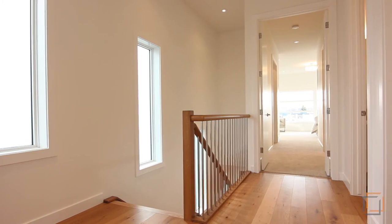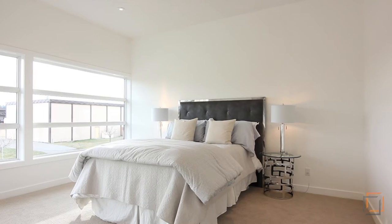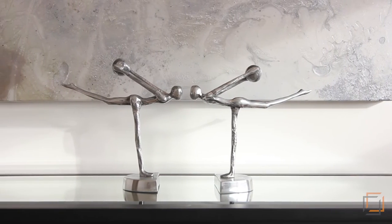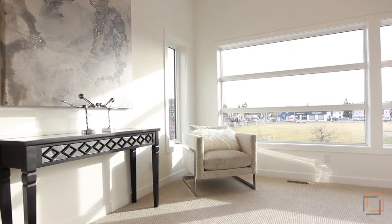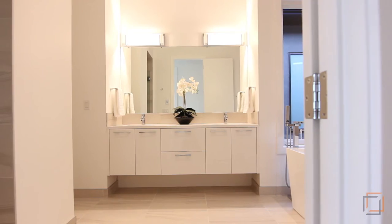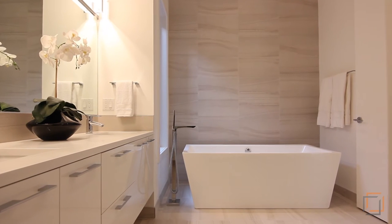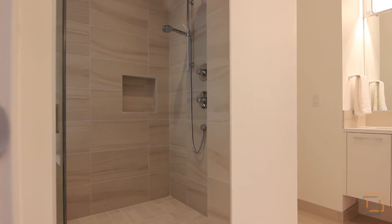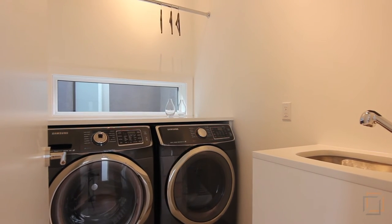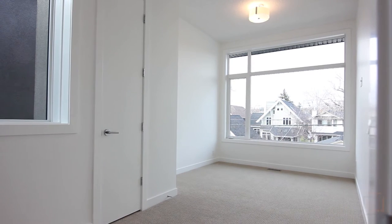Continue up the custom floating stairs to your master bedroom with large south-facing windows. This sanctuary features a spa-inspired ensuite with dual vanities, standalone soaker tub, and oversized waterfall shower. A convenient laundry room, an additional bathroom, and two bedrooms complete the upstairs.